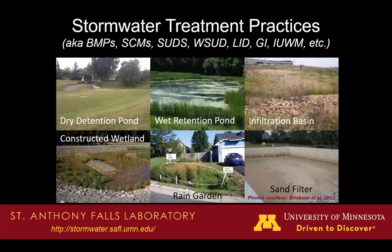But we see these practices throughout our landscapes because we've been using them to treat water really since the mid to late 70s. So we have decades of experience with things like dry detention ponds, wet retention ponds, infiltration basins. We've more recently constructed wetlands and rain gardens to help improve how we treat stormwater runoff.